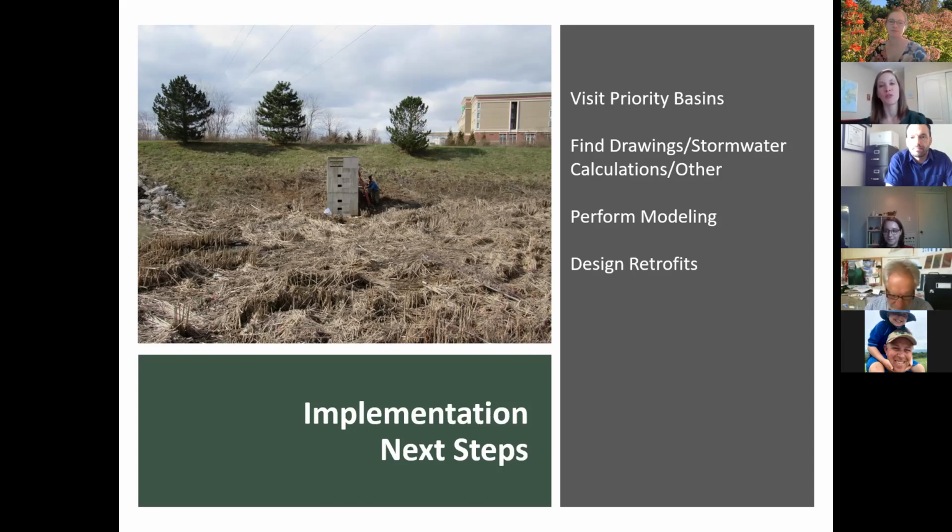So once you've used the tool and you have this list, it's important to know what to do with that list and how to apply it to actually get retrofits in the ground. And so now I'll take some time to walk through at least what we would do after we've screened our basins and have those candidates.